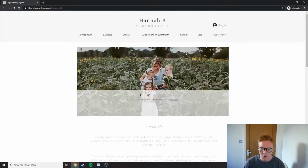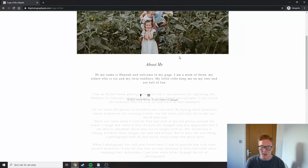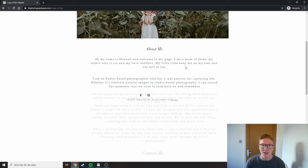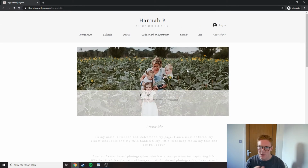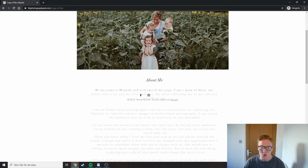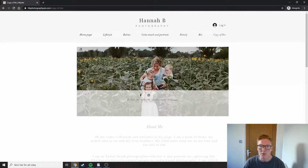But the bio itself looks super good. About me, she has some content. And I think everything on this website, just overall from first impression, follows along the same red line. Everything looks very similar, and it has this kind of branding on it. Very family friendly photography style. It looks super good. So overall the website looks super professional from that standpoint.